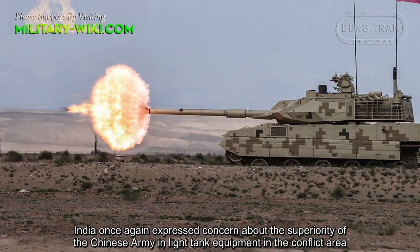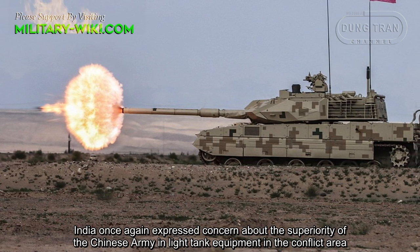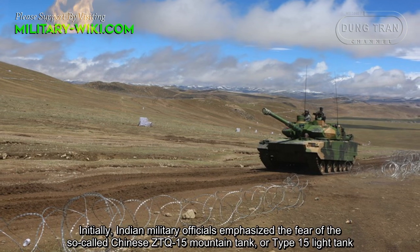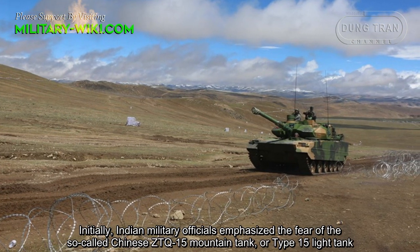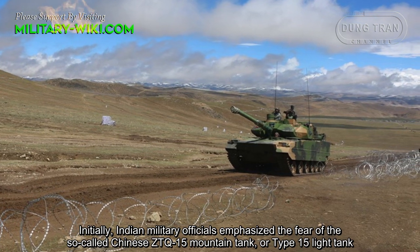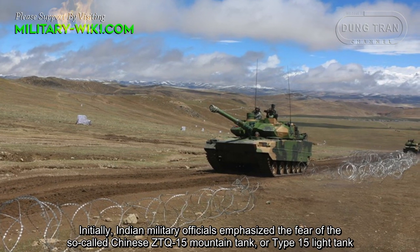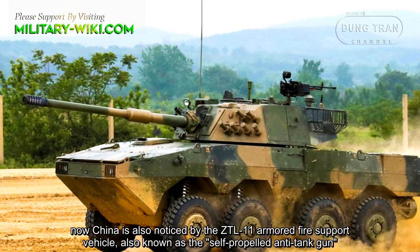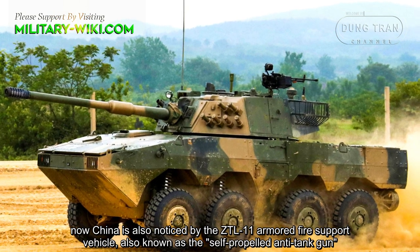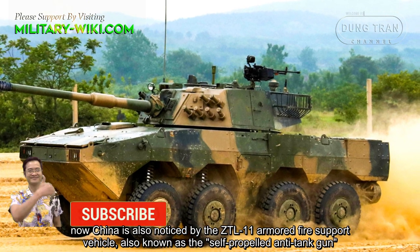India once again expressed concern about the superiority of the Chinese army in light tank equipment in the conflict area. Initially, Indian military officers emphasized the fear of the so-called Chinese ZTL-11 mountain tank or TAP-15 light tank. Now China is also noticed by the ZTL-11 armored fire support vehicle, also known as the self-propelled anti-tank gun.